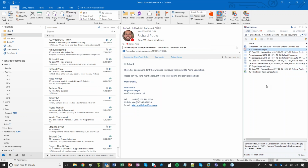And for example, if in the future I need to maybe delete that information, if I've got permission to do that, then I can easily do that directly from here. But also I can change the scope of that search. So at the moment, I'm just searching maybe all of my sites, or I could narrow that down to a particular site or a particular library as well.